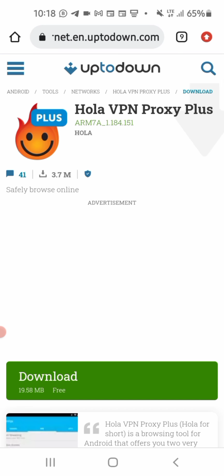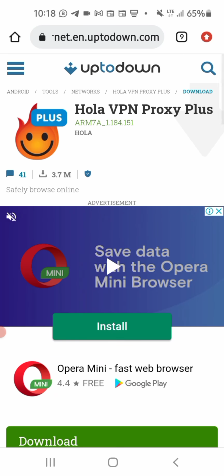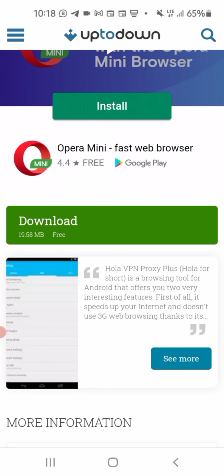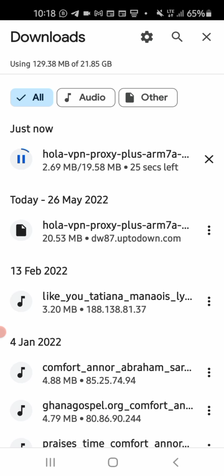And bear in mind, this app is not available on the App Store, the Play Store, or anywhere. On the App Store, it's there, but it's not for free. But if you get it from Chrome, from this link, it's for free. So let me click on download. Let's see the details, and let's wait for this APK to download.